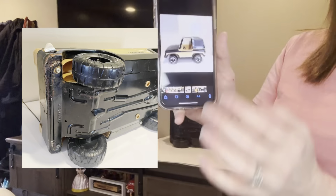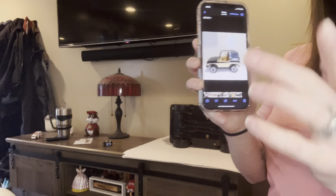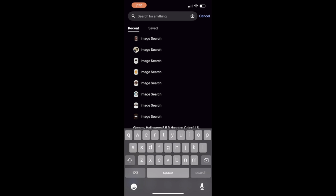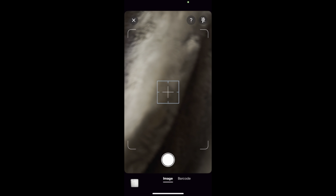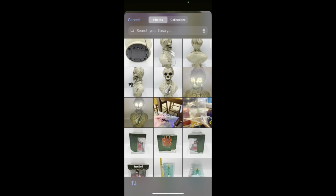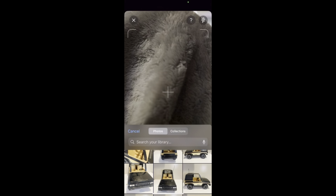Just like that. Now that I have my photographs of the item, I'm going to go into Google Lens, which I'll show you right here. When I list hard goods, I just go into the eBay app and use their photo or search bar. You can go ahead and take an image of the item you're wanting to look up, or you can just use the picture. I prefer using the eBay app whenever I'm looking up hard goods as opposed to Google Lens, just because it's more straight to the point.